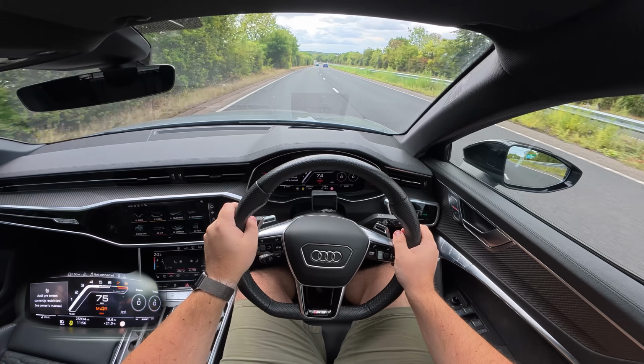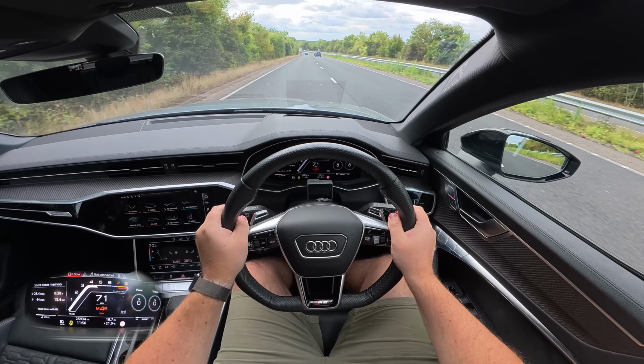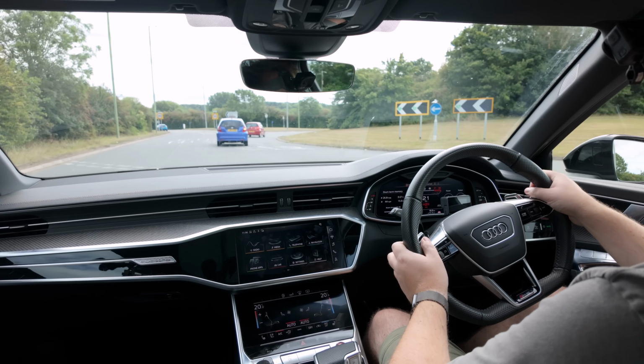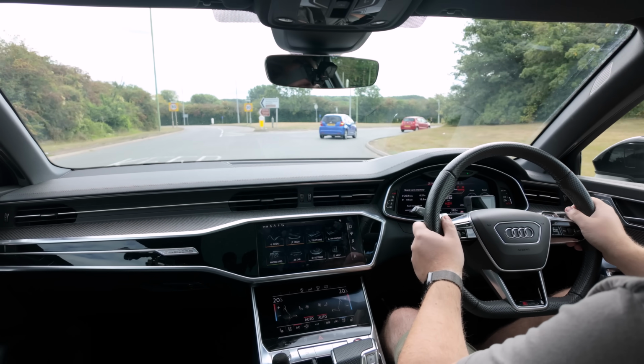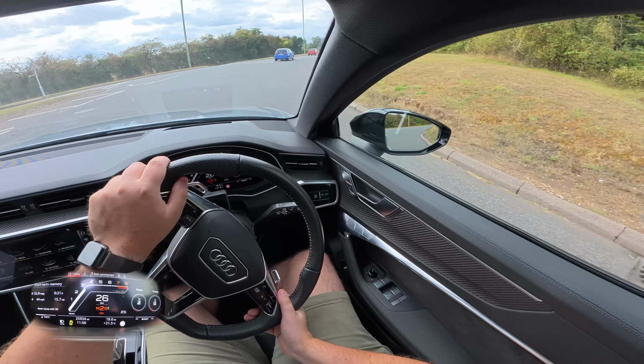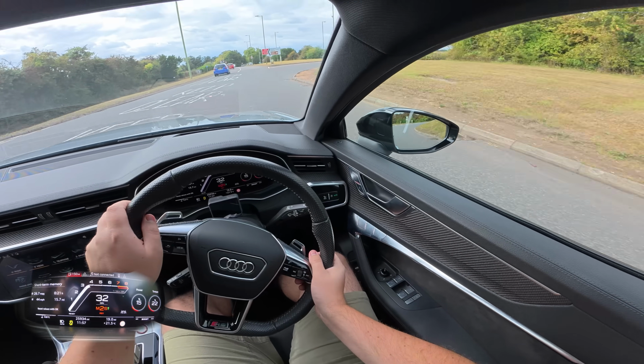It's stupendously fast. Okay, full attack mode, everything in its stiffest setting, including the suspension. Can it handle the weight of this car? Just over 2 tons, this thing. Kind of light by big estate standards now, to be honest.